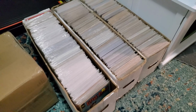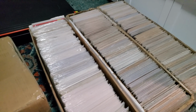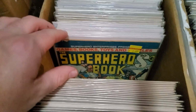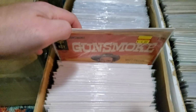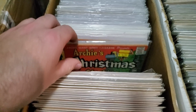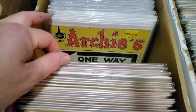Check it out. 3 good dollar bin boxes. What I mean by good is actually enticing to people, not crap, basically. Stuff that people would actually want to grab for $1. We're talking about gold keys, a ton of Archie. This was mostly like the 70s Archie. I certainly had plenty of 60s and even 50s, which you'll see in my $3 and even some $5 books.